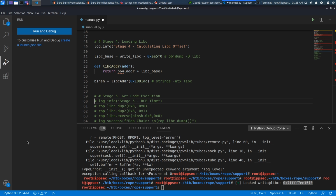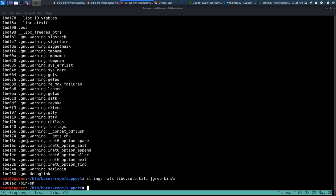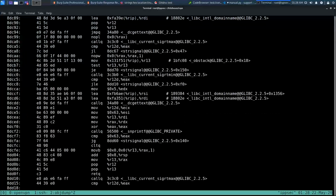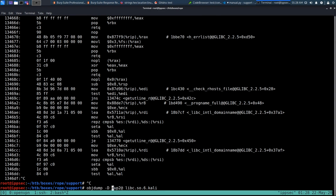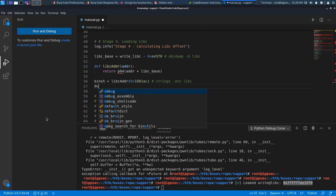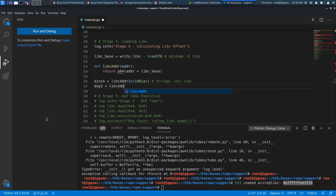So the next thing we need to do is find where dup2 is. So probably objdump again, -d libc.cali, and let's see, grep dup2. And we probably want this one. So dup2 is here. So dup2 is equal to libc addr 0x, and we'll say this is objdump -d libc.